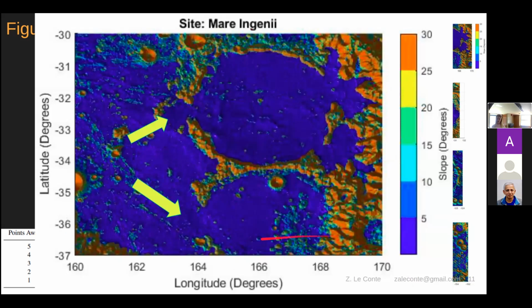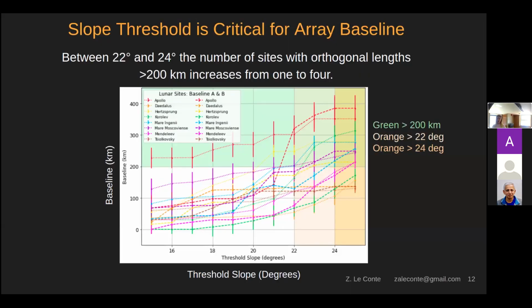So just highlighting Mare Ingenii, this shows that there are these gates which open pathways for a rover to traverse through, allowing this site to be further studied. And just highlighting that the slope threshold is critical for the array baseline, because going from 22 degrees to 24, the number of sites with orthogonal baselines above the limiting 200-kilometer baseline increases from 1 to 4.